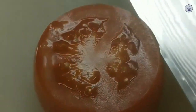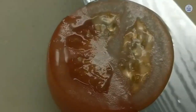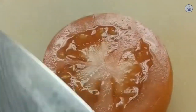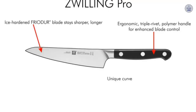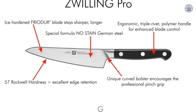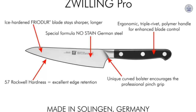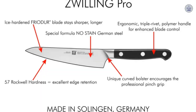ZWILLING J.A. Henckels vs Shun, how much do they cost? Both these brands have wide ranges of knives, all at differing price ranges. To allow for a fairer comparison, I've categorized 3 of their major ranges that represent their highest and lowest cost knives. I've tried to compare similar knives, sticking to 8-inch chef's knives or the closest equivalent they have in the range. In brackets next to the general price range you'll see the name of the range. These prices are rough estimates. Prices do change over time, but this is intended as a rough guide.